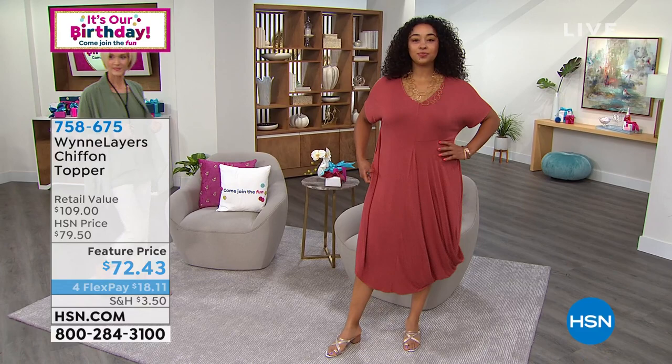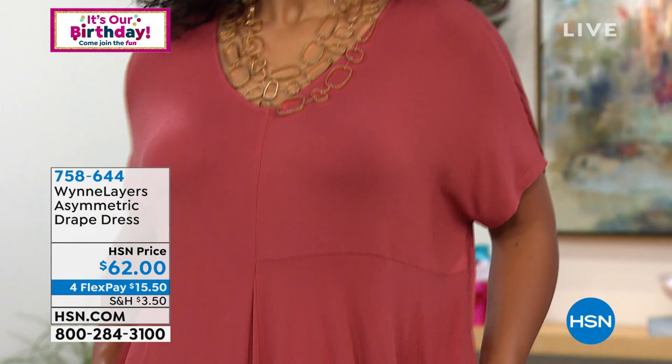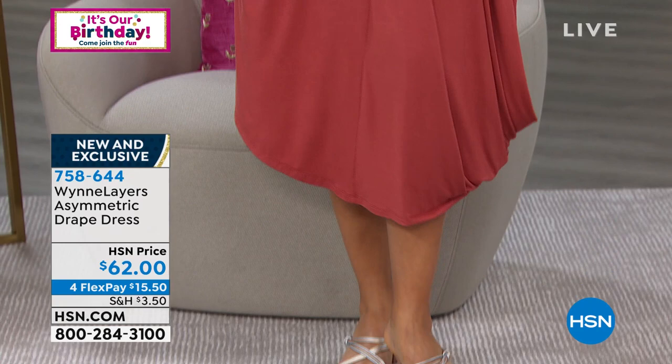Now also I wanted to show you a dress. What's really great is that we actually have 2 dresses that we're gonna feature in these 2 hours. This is the first one that you see Kenya wearing. Oh, doesn't that just look like something you just wanna throw on right now? It's so comfy, cozy. It's the asymmetric drape dress. You can see the way that it drapes at the bottom. I love the length on that as well.